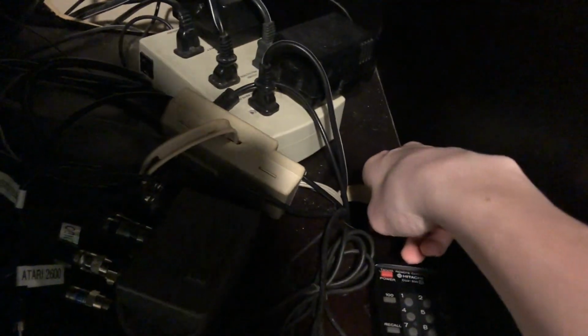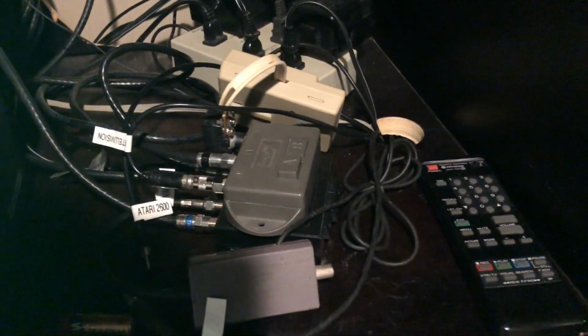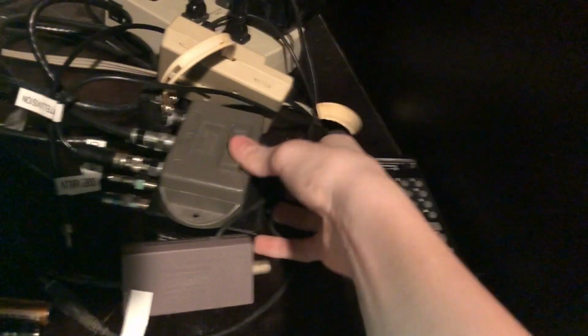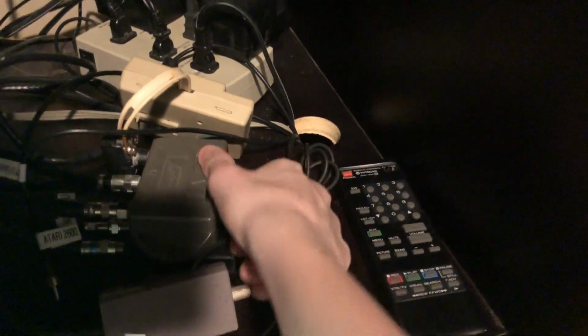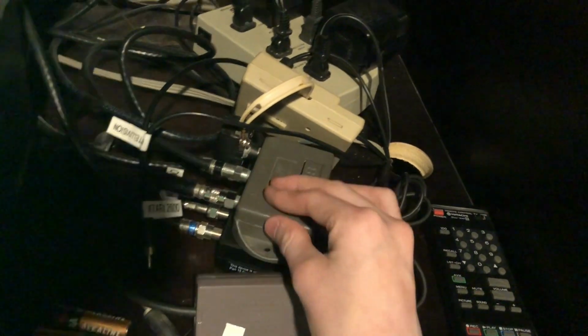And then we drilled these holes, there's one here, there's one here, there's one in the back corner over there, just so I can hook all my consoles up a lot easier. And this is where all of these consoles are hooked up, video-wise. So I just switch based on what this little chart that I made here tells me when I can play Atari and Intellivision.